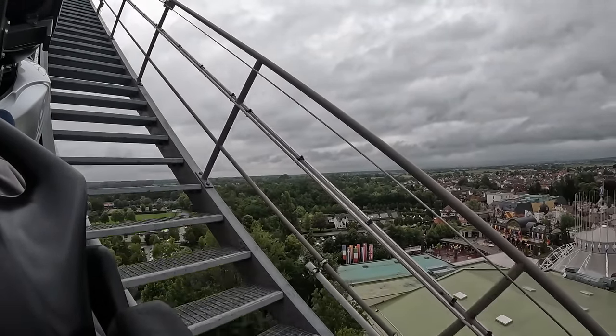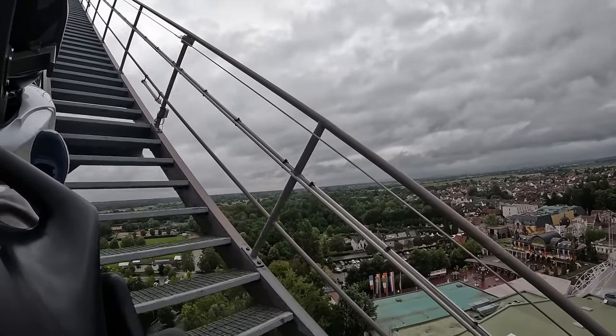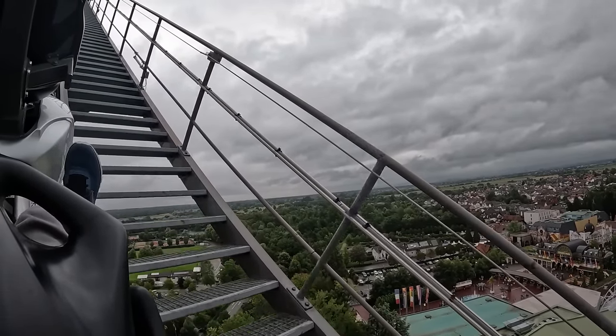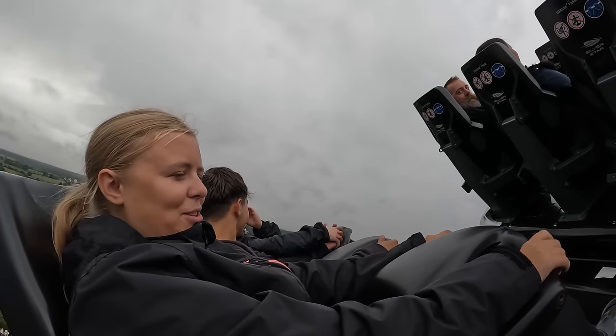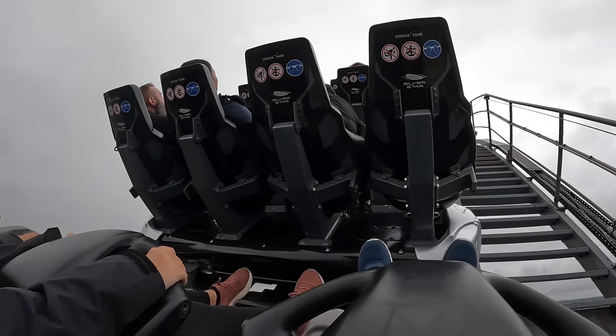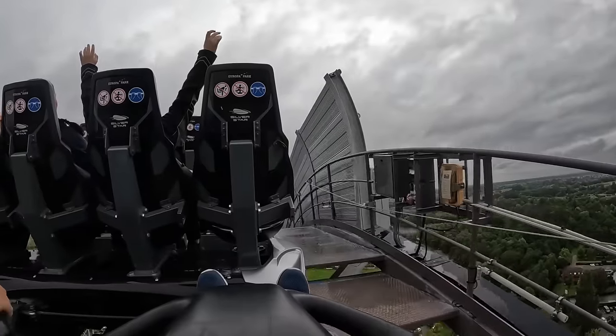You do get some cracking airtime. The first drop's not amazing, but you know what? It's still nearly 220 foot tall, which is fantastic. And yeah, great view from the B&M Hyper. You ready, Charlotte? I love this coaster. Hey. Oh, nice seeing Manu again. Great operations on here. We're waiting 20 minutes this morning. Here we go.